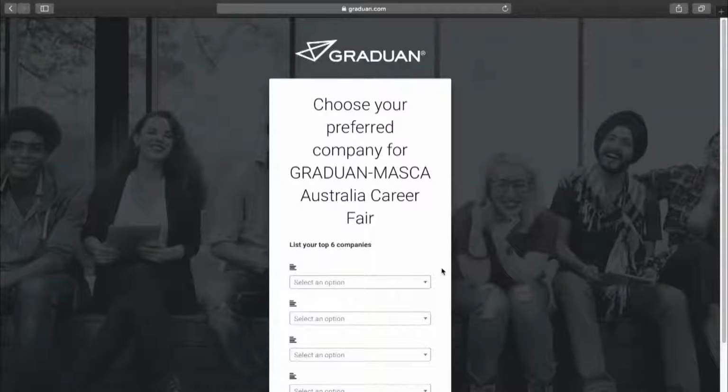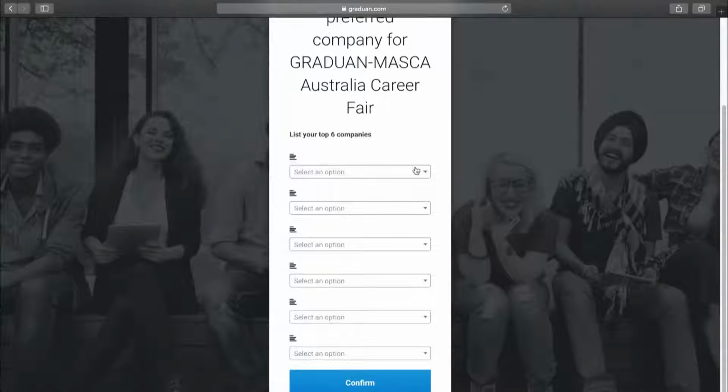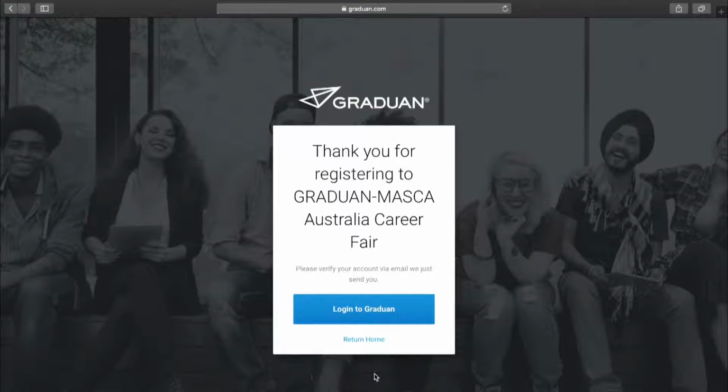Let us know your top 6 preferred employers and click Confirm. Leading Malaysian employers can now view your resume and interact with you. Easy, wasn't it? You can even register through the GRADUAN app.